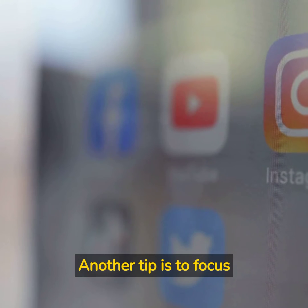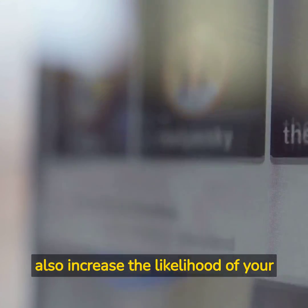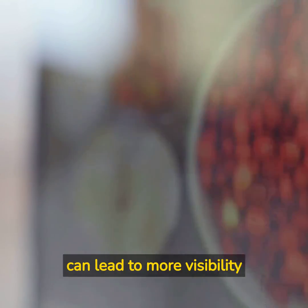Another tip is to focus on creating quality content that provides value to your audience. This will not only help you build trust and credibility, but it will also increase the likelihood of your content being shared, which can lead to more visibility and engagement.